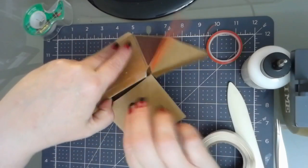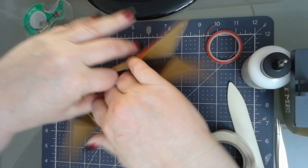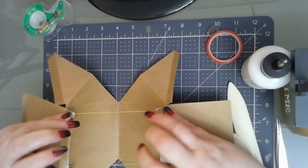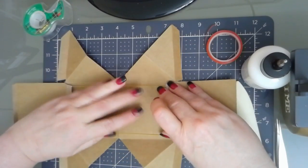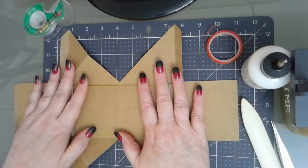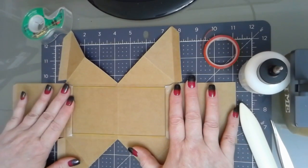Okay? You're going to put your fingers in there, and you're going to pull this apart. Your flaps are coming to the inside, and you're just going to push it down. Whew, didn't pop. That's what you want. You do not want it to pop, okay?